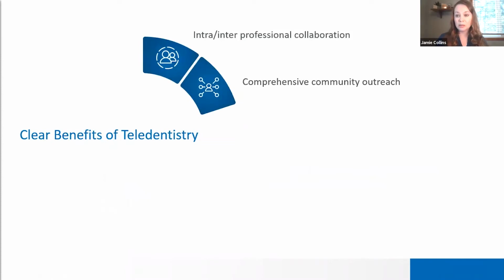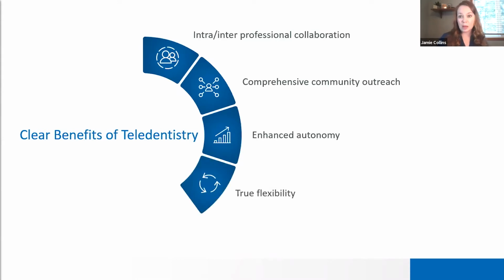And there are some clear benefits because we have the collaboration between providers. It may be medical-dental, and it may be dental to dental. There is a positive community outreach that comes along with teledentistry as well. And then there's the autonomy. More and more states are allowing for general supervision of dental hygienists, where you can create those collaborative agreements between us and we can go back and forth. And then there's a true flexibility with it as well, because it allows you to connect with patients no matter where you're at.